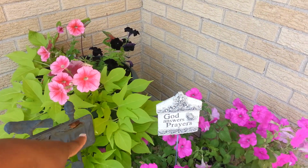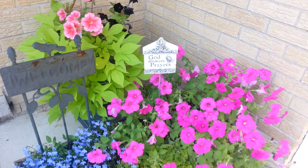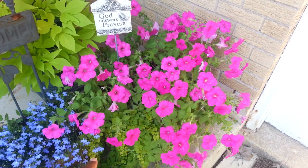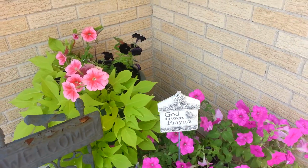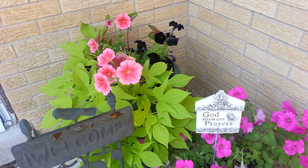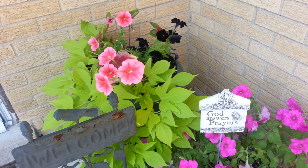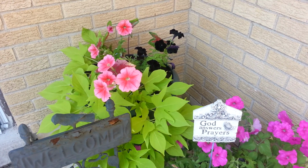I have the potato plant. I love the potato plant, the way it drapes over your pot. I have some creeping Jenny in this pot here with the petunias, and these are black velvet petunias. They're really pretty. They haven't exploded yet with a lot of them. I only bought one plant, so maybe that's why.